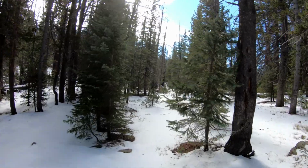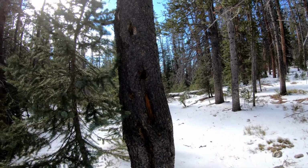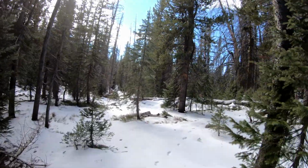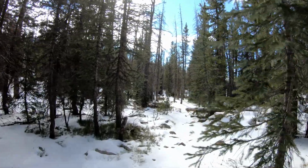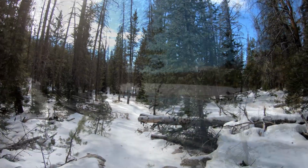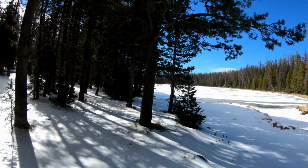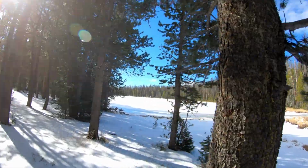And oh, I think that might be an old blaze right there. That's iffy. I'm not going to depend on that. So we're going to keep going and we'll check in a little bit. Well, this is the second of the 3 lakes leading into the destination for the day. We'll go down here and take a look.